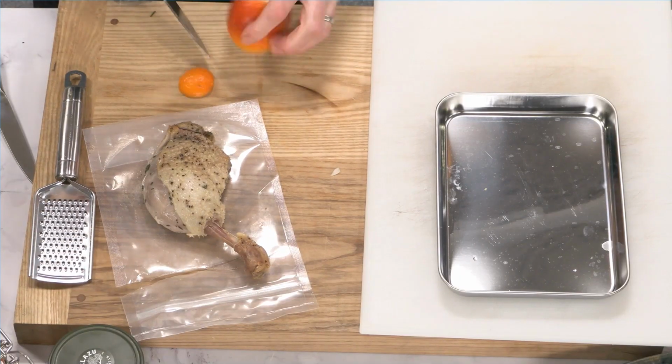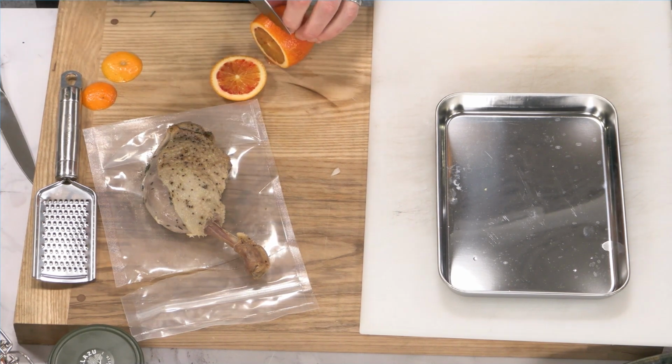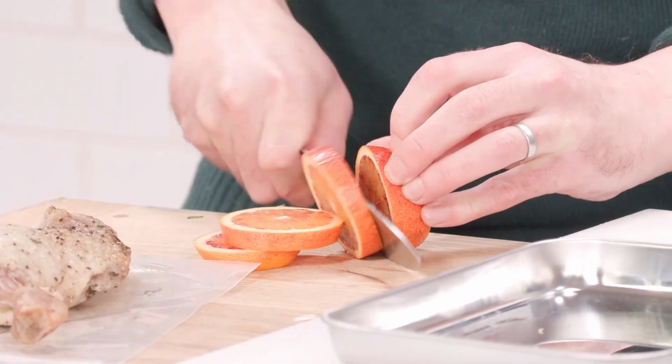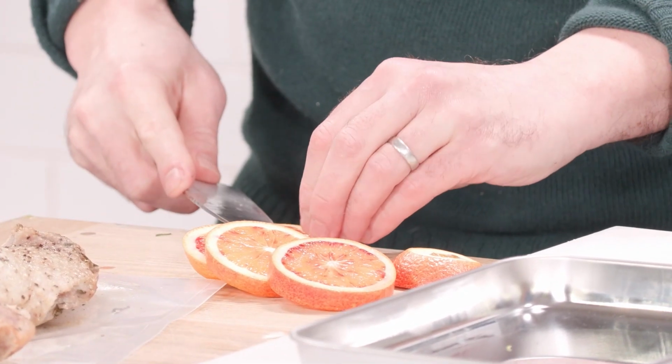I'll just take the ends off. Quick top and tail. And then we're just going to cut this into pieces, like so. God, that's incredible. Look at it. That is a really good example of a blood orange, I have to say.